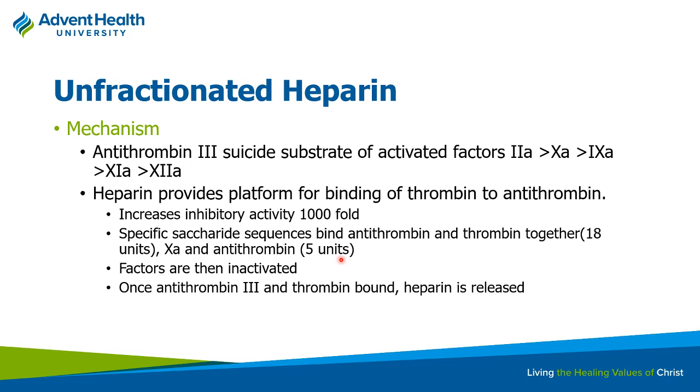So what does it do? Basically, and I'll show you some pictures that will make more sense of this, but it works with antithrombin 3 and it will help to inactivate several different clotting factors. So 2, 10, 9, 11, and 12. Those are the big ones that are going to be affected here. And note, these are already active formed clotting factors that are floating around the blood. They will be inactivated with the work of heparin plus antithrombin 3.